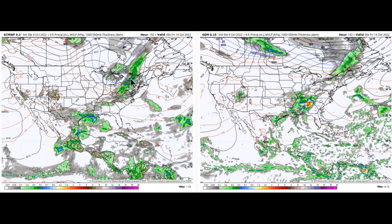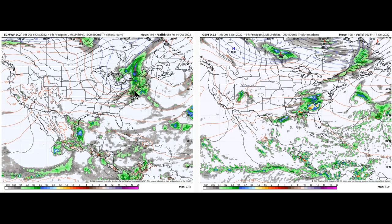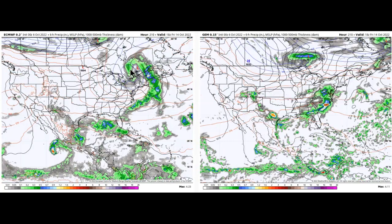This is beyond the outlook period. So this is a very vigorous trough of lower pressure. You can see that there's some indications that it might be trying to start to cut off aloft. And if that happens with that kind of a situation, well, we might see some wet snow. So something to watch. This is 210 hours out, valid 2 o'clock Friday afternoon, the 14th of October.